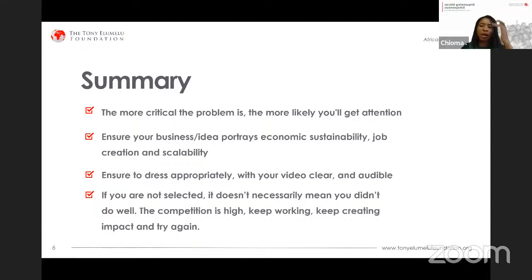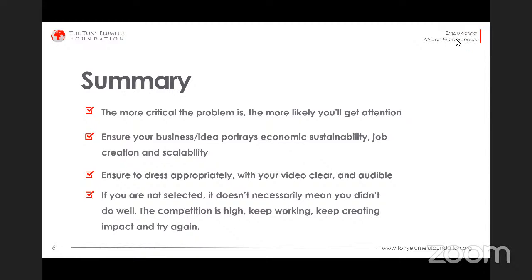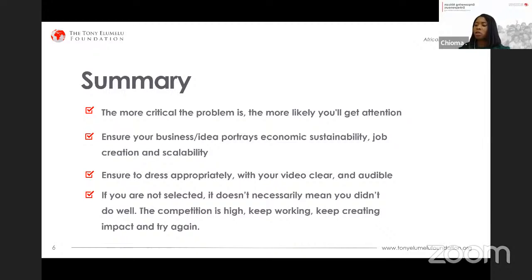Okay, great. So this is the last slide. I'm going to answer just a few questions that I've seen pop up. Someone is asking, what if your budget, what you want to do, is above $5,000 or is below $5,000? Please, the prize money here, the seed funding here, is $5,000.